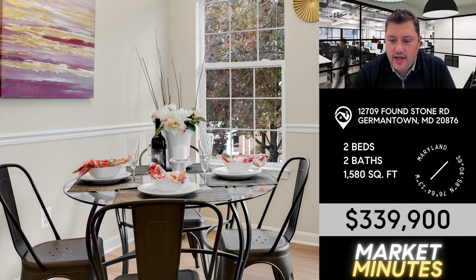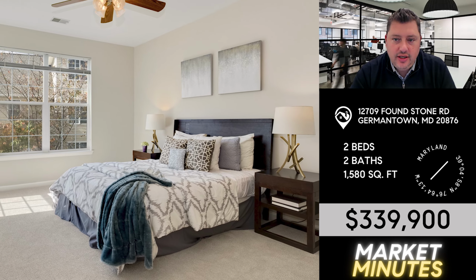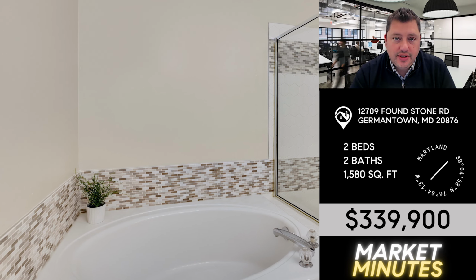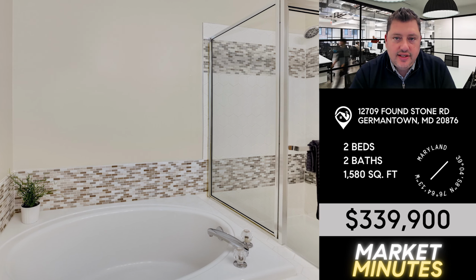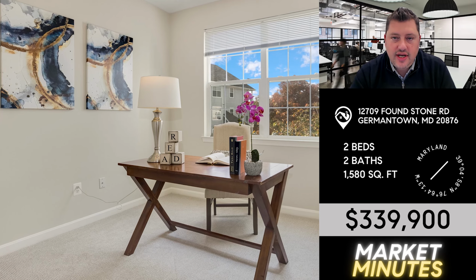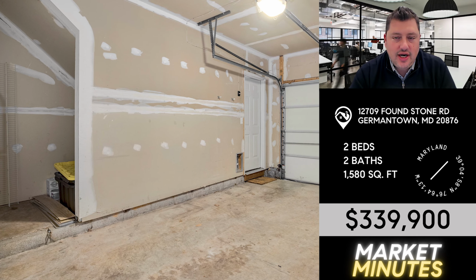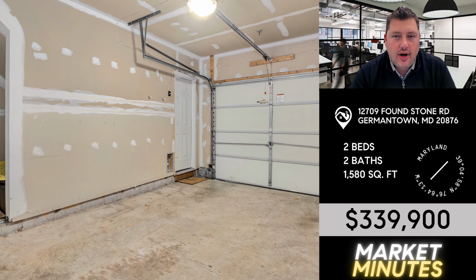It really looks great. Huge primary suite, two large closets, a large primary bath with separate tub and shower, nice size second bedroom and hall bath, and then the all important home office or den. Best thing about this unit is it does have an interior stairwell down to your own private garage. That is super rare. And for $339,900, this is a real steal in a really great neighborhood in Germantown. If you know anybody who might be interested, please reach out. We'd love to show it to you.